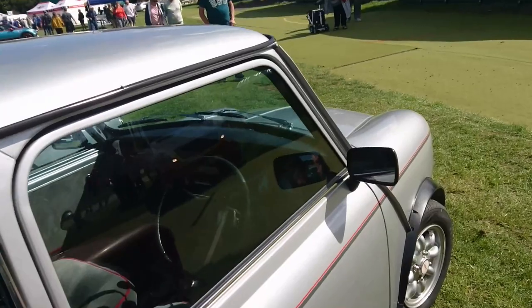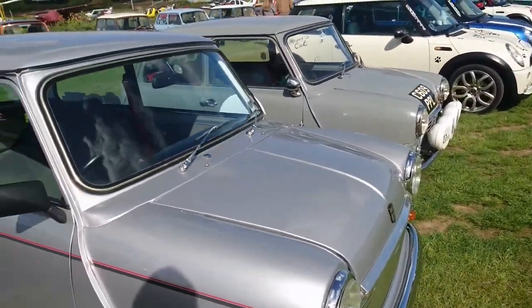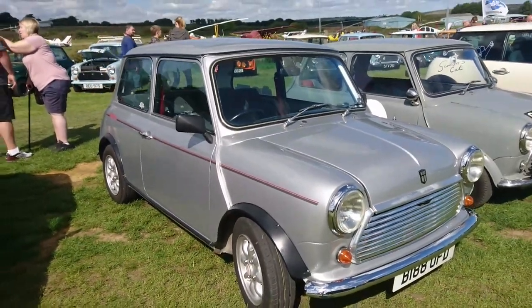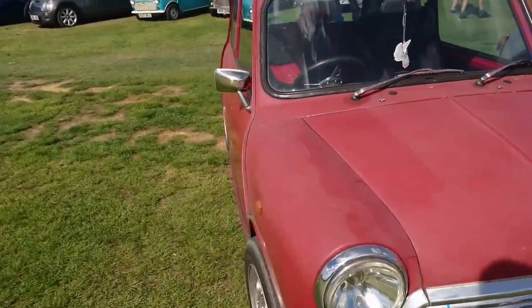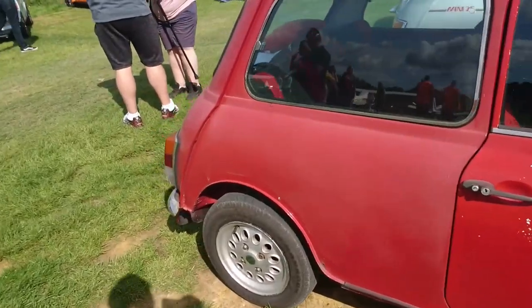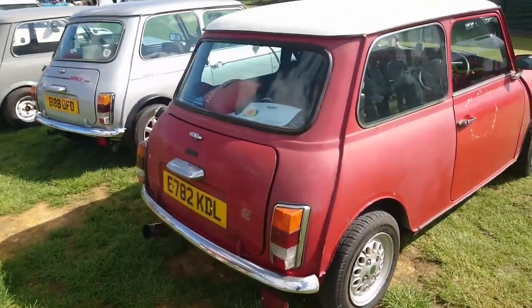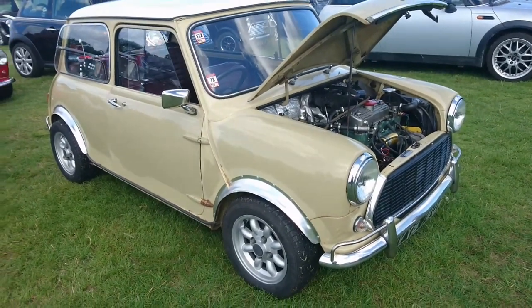That's an absolutely beautiful condition. I think it's very, very original too. Gosh, considering how badly these rust, that's in really nice condition. So yeah, 87-88. I think those are off the 90s Mini though, those wheel trims. The Mini E. Gosh, this is a Mark II Mini.